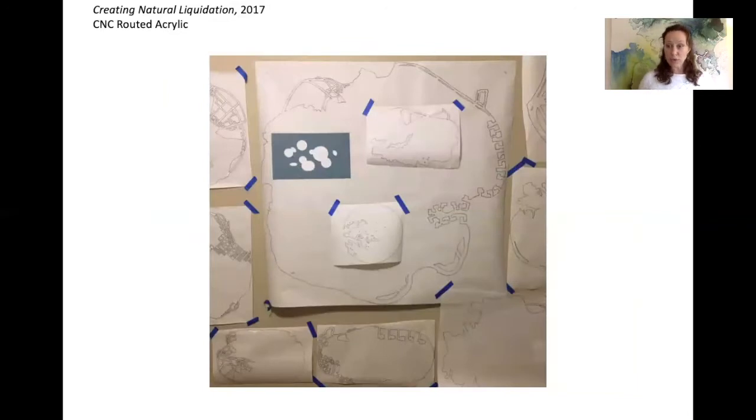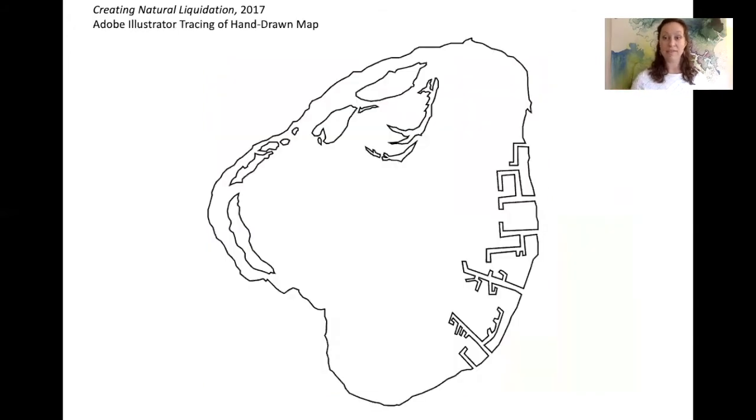Now, to get those unusually shaped substrates, what I do is I draw them first. So I'm basing the exterior on a map, several maps that I put together. I draw it out by hand, and then I take a photograph, bring it into Adobe InDesign, and I trace that map with a line on the computer to create a vector image. So a vector image means you can blow it up or shrink it down and no pixelation happens. It'll stay true.